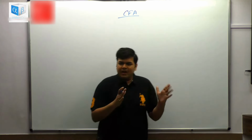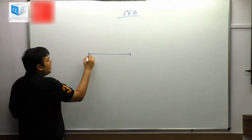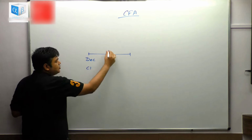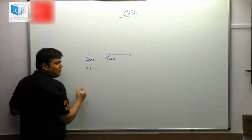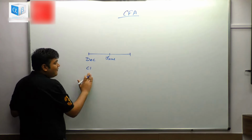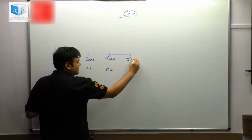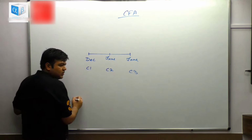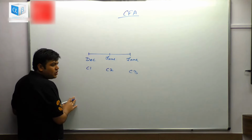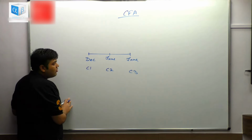Now when you're looking at the timeline of the CFA, you can give the exam in December for only Level 1. In June, you can give any of the levels. So the earliest you can complete is: you give CFA Level 1, then in just 6 months you can give CFA Level 2, and then in next year's June, you can give CFA Level 3. So basically within 1.5 years, you will be able to complete the entire course, provided you're clearing all the exams in the first attempt, right?